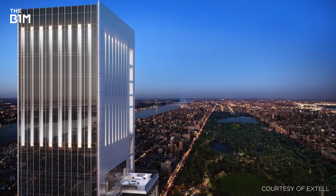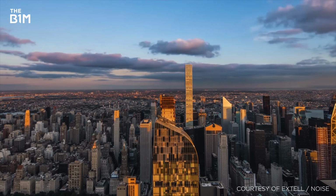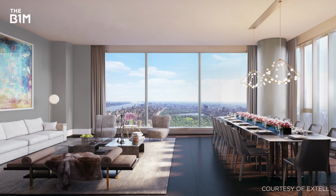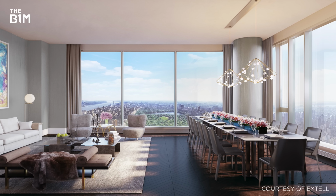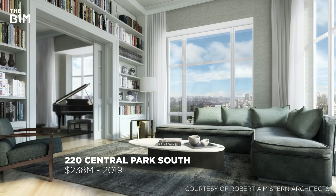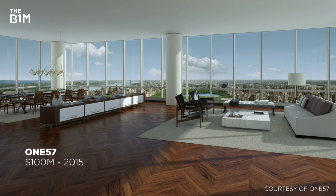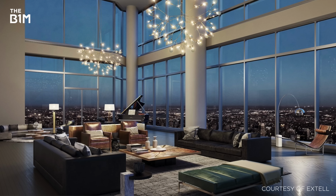It's impossible to live anywhere higher in New York, or in the Western Hemisphere for that matter, and such height means some pretty incredible views of the world's most famous skyline. Though the exact list price has not been published, single-storey penthouses on lower levels are available for $95 million. With the 220 Central Park South penthouse going for $238 million in 2019, and the 2-storey penthouse at 157 selling for $100 million in 2015, it's easy to imagine this much larger and higher property listing at well over $200 million.